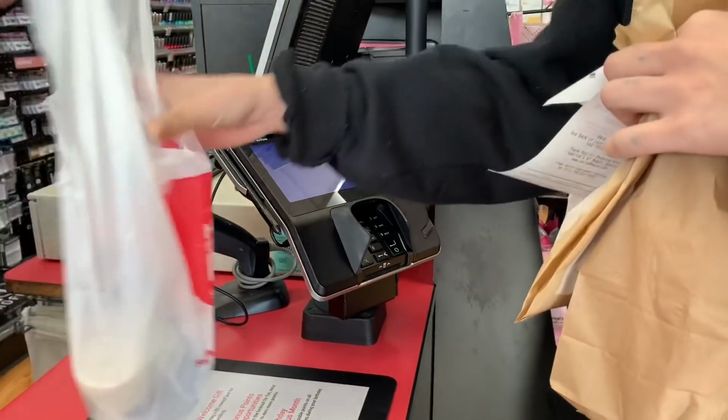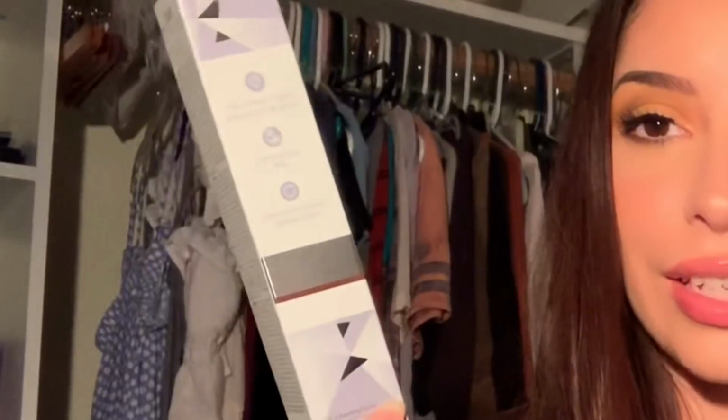So earlier, I went to Sally's because I had the idea in my head that I wanted to dye my hair. Nothing crazy. I went to Sally's and bought the developer and the hair dye. Didn't get gloves, didn't get a bowl, didn't get a brush or anything. Literally just got the hair dye and the developer. This is what makes the magic happen. So this is the only important thing.